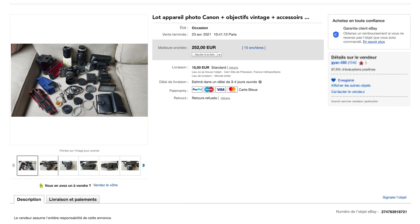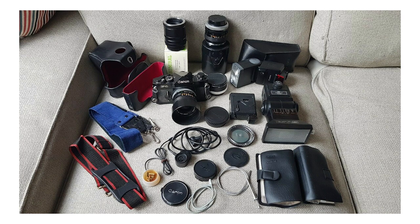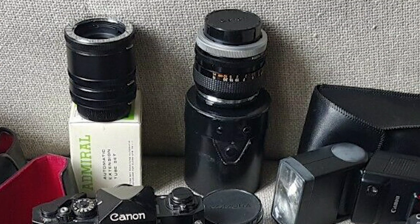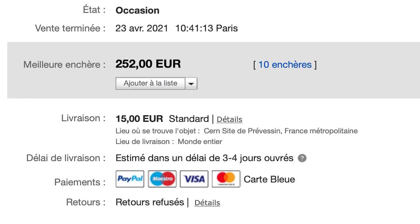I saw this auction on eBay. The first photo looks like a mess, and the description is not clear. But after studying the first photo, I saw that it was a Canon F1, and that one of the lenses was an f1.4. I was not the only one to see this, because 10 other people wanted the item. But I waited for the last 10 seconds to bid, and I won the lot.